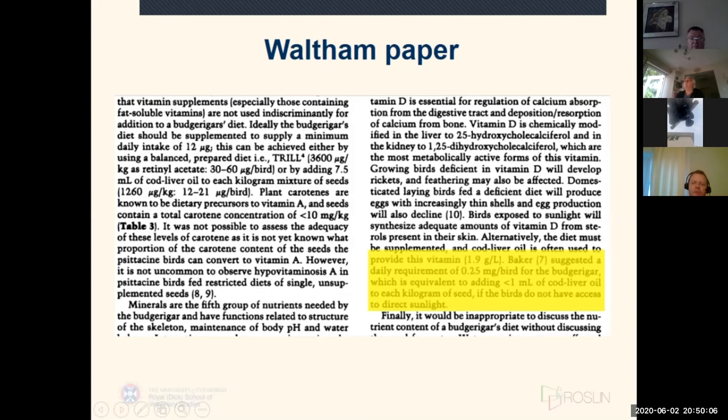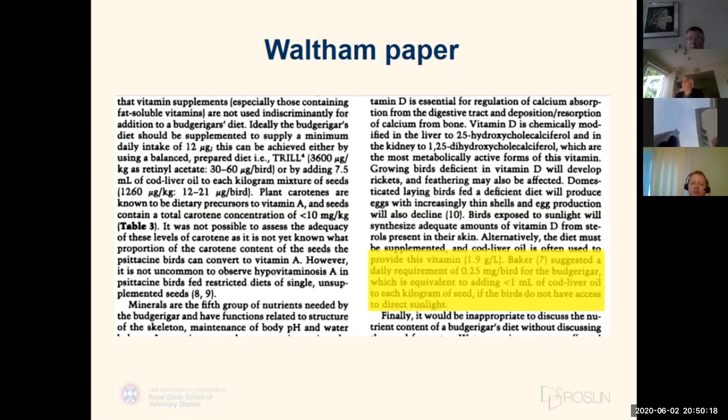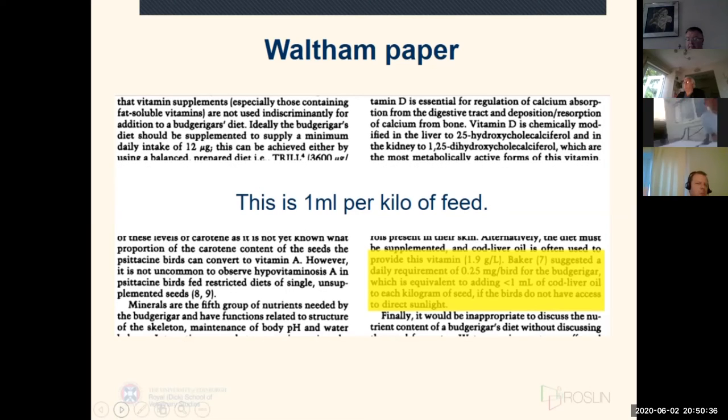We look at the Wharton paper here. This is great here. This is referenced now in the press as well. Baker here suggested a daily requirement of 25 milligrams of a bird for vitamin D. That's less than 1 mL of cod liver oil to each kilo of seed, if the birds do not have access to direct sunlight. Well, it's like, well, that's just a tenth of the dose that the last paper just told me. Interesting. But you think, oh, hang on a minute.